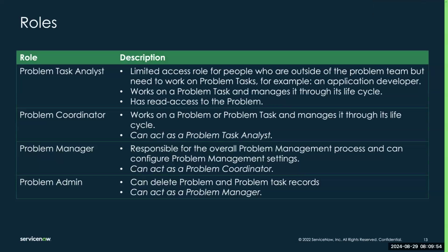So we have four main roles in problem management. There's a problem task analyst. This is a limited access role for people who aren't part of the problem team. Maybe they're not in the service desk, but you need them to work on problem tasks. It could be an application developer, or someone from legal where you need some information from them, or maybe they're helping you do the root cause and they're outside of your team. So this is a limited access role. It's someone you wouldn't give full ITIL permissions to.